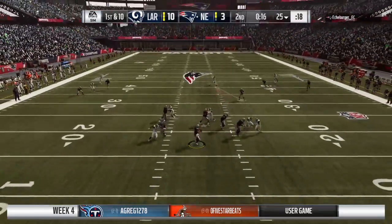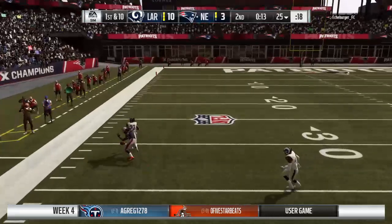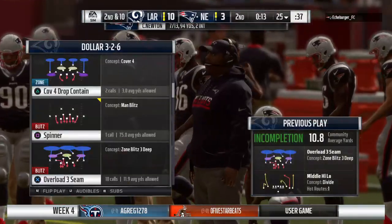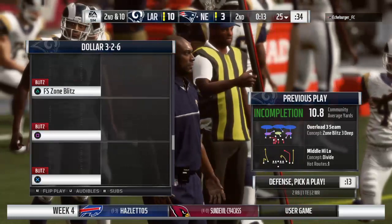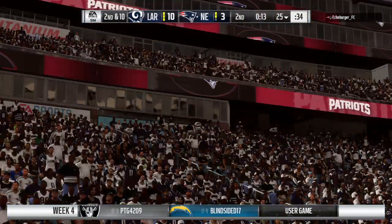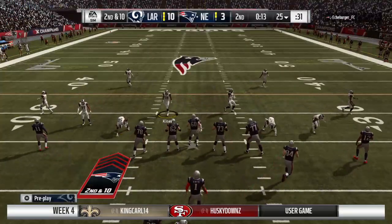Trying to shake off the interception from the last drive. He'll look to throw. And nearly picked off. Surprising to see a defender of his caliber let it get away, but it does get away and it's 2nd down. Line of scrimmage, again the 25, 2nd and 10.